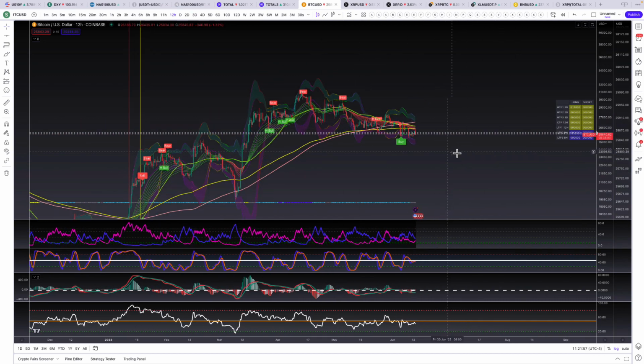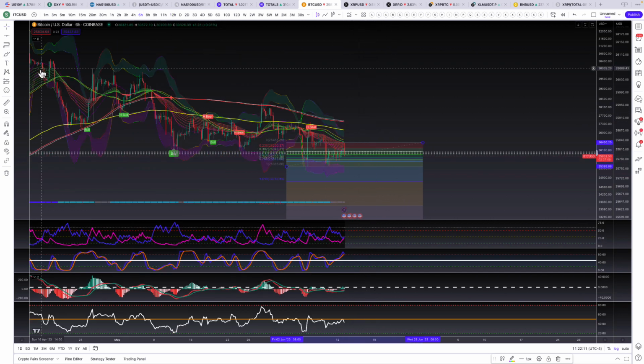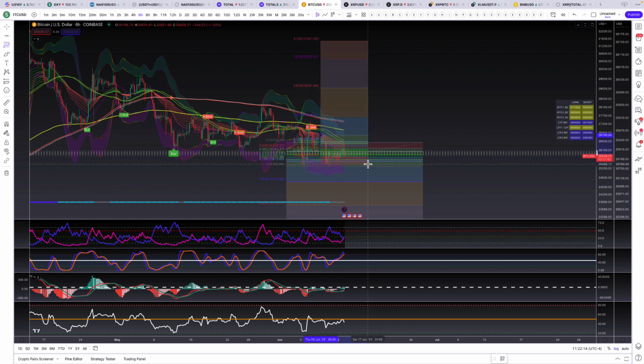So if we look at the 786 on a micro level, from this low down to this high that we had just set, we can come down to 25,600. I definitely want to see that hold as support if that's the case. Go to the 6-hour chart. I think we came up from this high down to this low and tested that 786, got rejected. So we definitely need to see the 786 for the retracement here hold.